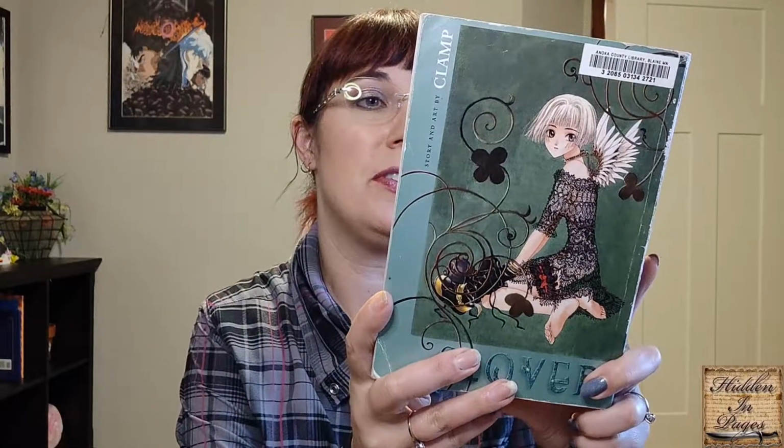And this one I picked up because it's actually the full series in one omnibus. This is Clover by CLAMP. This is more of, I believe, a sci-fi type thing. It's like a retro tech world. Some of the illustration really grabbed my attention, and I like that it's the whole manga series in one big book.